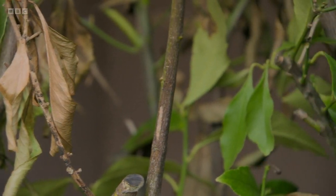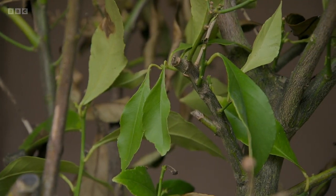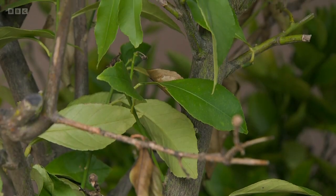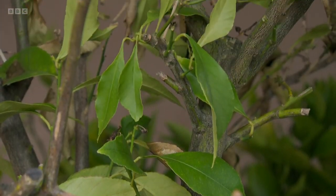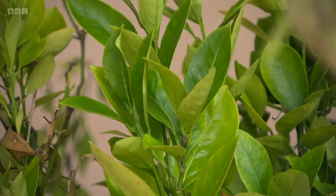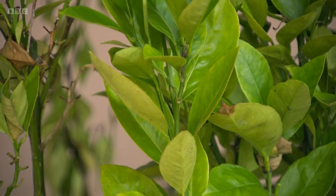The good news is it's not dead. There is new growth. Bad news is I'm going to have to cut it right back. I will cut it back probably to about where my hand is. But I won't do that yet. I'll wait till the risk of frost is past. That will be at least another month. But it does mean I won't have any lemons this year, because they fruit on the previous year's growth. And in a few years' time, it may well be as good as it was before.